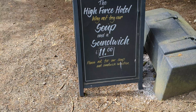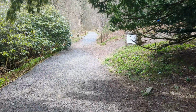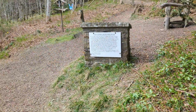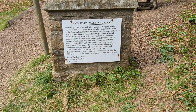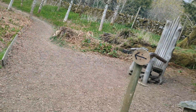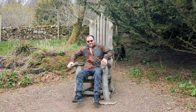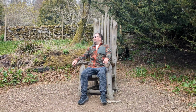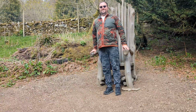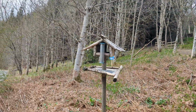Keep yourself warm today, why not try a soup and a sandwich for £11. Shame, because we've just eaten an hour ago. High Force Walk and Wood. Would you like to be a king today? King of what? King of the woodland today. Well, we're doing things for wildlife here. Nice bird stand there, bird feeder.